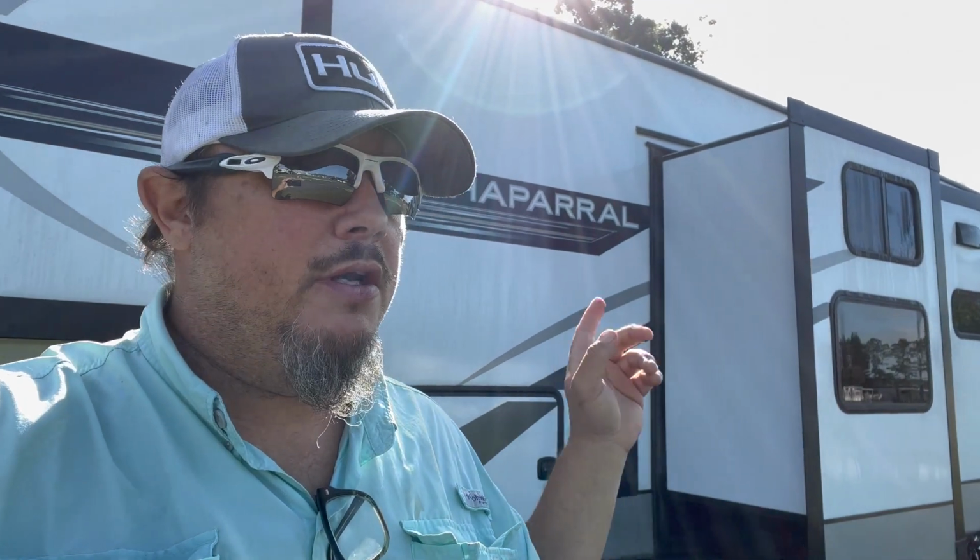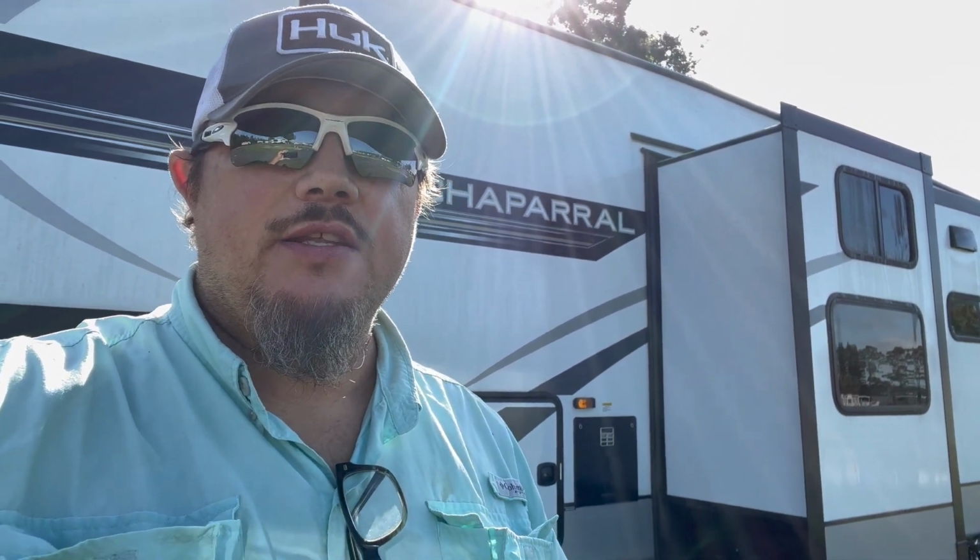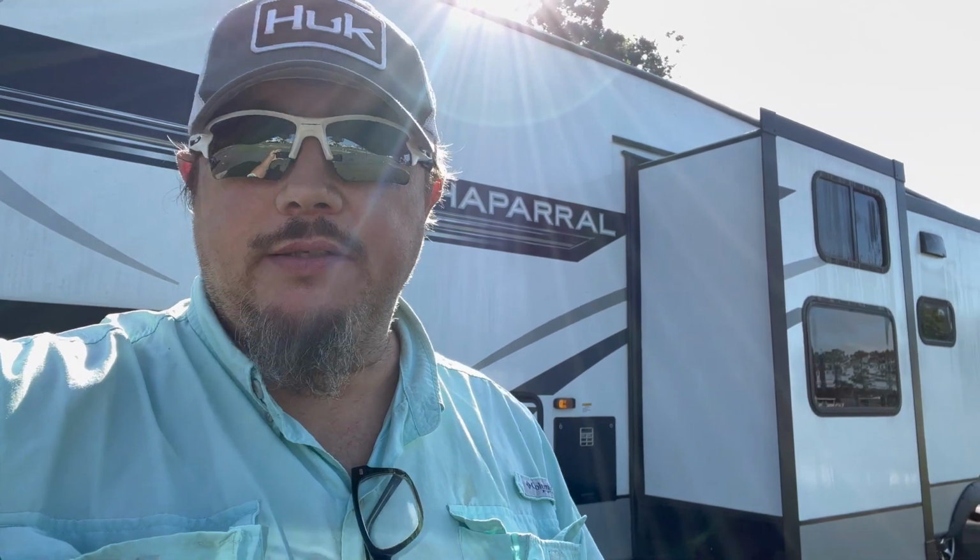But I'm going to give you a look at the campground we're currently at. It's Lake Magic Campground. It's pretty close to Disney. It's a little bit further down 192, but it's a really beautiful site. So follow the adventure.